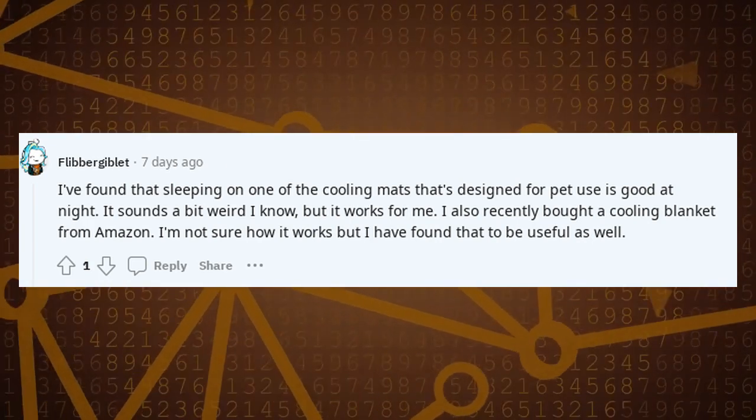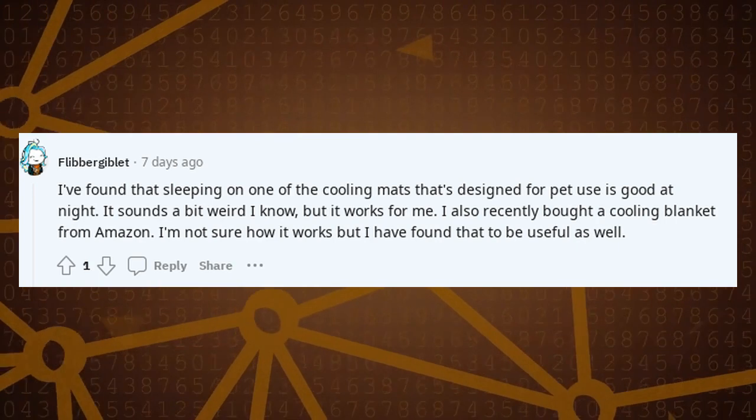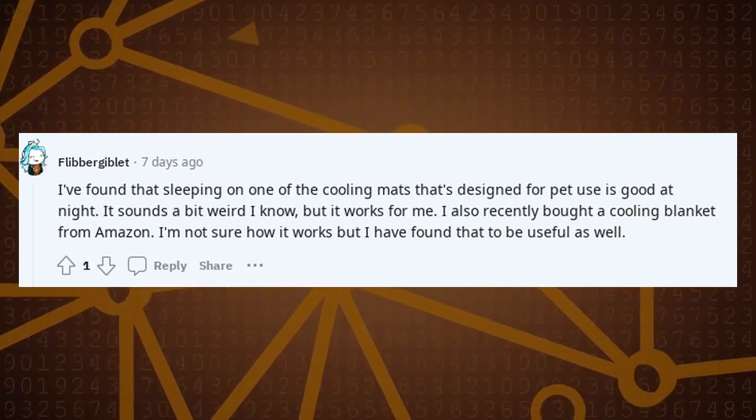I also recently bought a cooling blanket from Amazon. I'm not sure how it works, but I have found that to be useful as well.